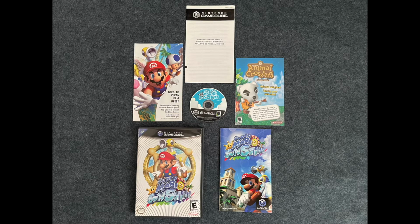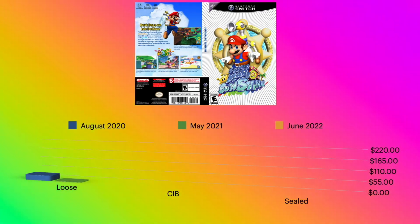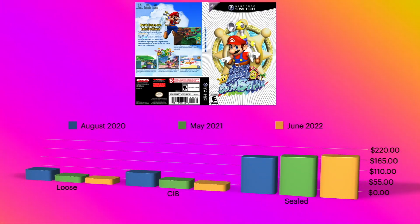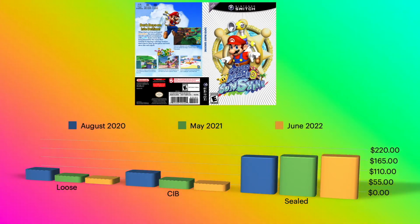Super Mario Sunshine. Now, this is another interesting case that's on the decline. And there's a reason I believe for this as well. So in August of 2020, a loose copy was $60, complete in box $75, sealed was $184. A loose copy in May of 2021, $35, complete in box was $43. I think I messed it up. Loose is $35, complete in box is $43, and a sealed copy is $194.